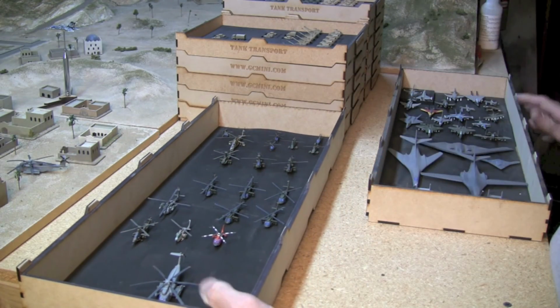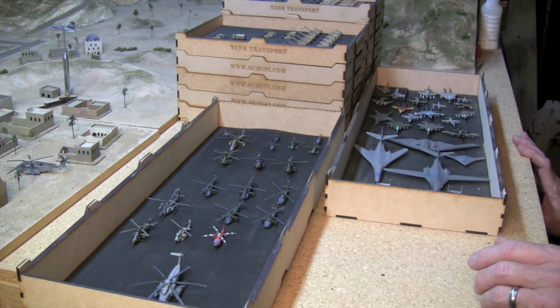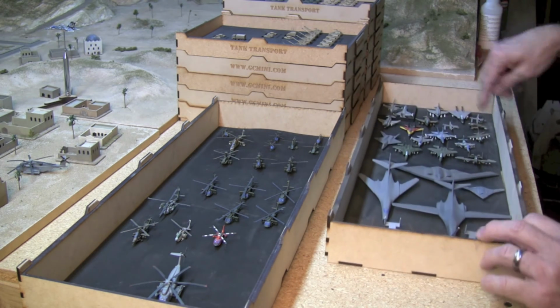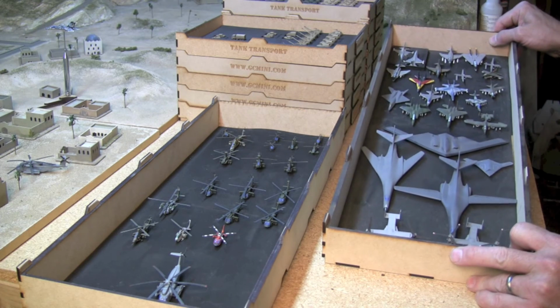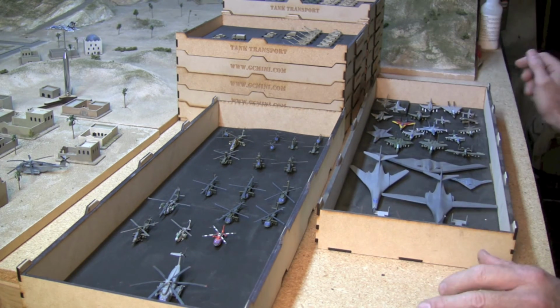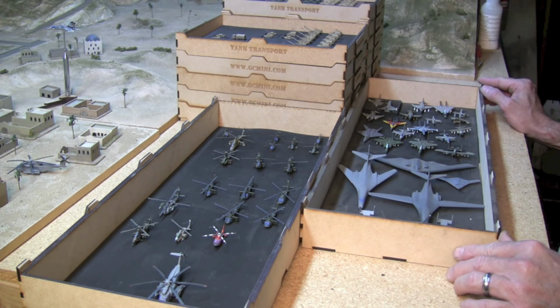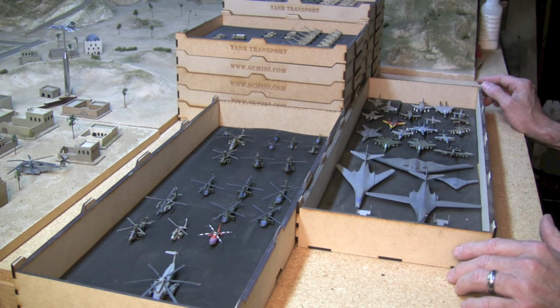So again, it's not everything, but it's just a few of the things I've been working on lately. And some of the aircraft in here are really old. Some of these go back about 30 years or so. But most of the stuff here is very new. So that's about it. Just wanted to show my collection on my Micro Armor blog.